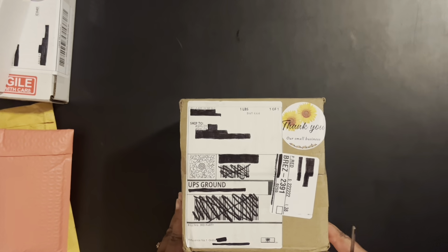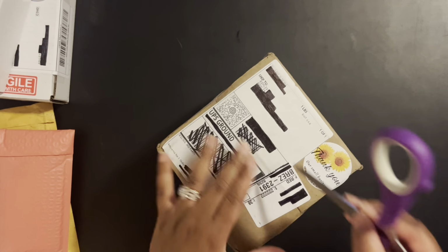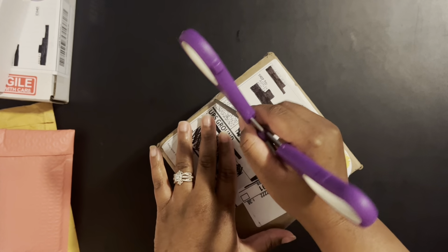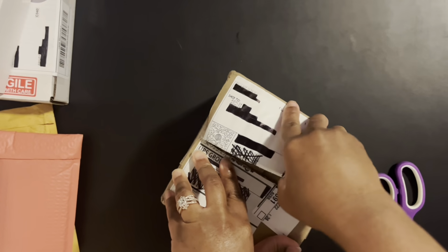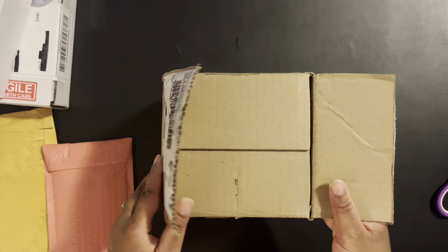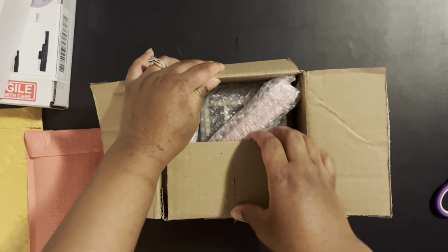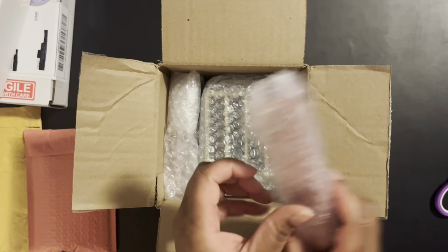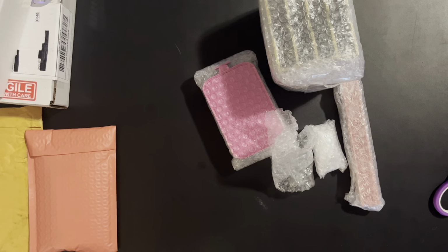So this first package comes from Bella Art de Nicole. Now I do know that I've opened packages from her before, but I just cannot get enough. So let's see what we have in this box. Alrighty. Oh my gosh, all the things. Quite a few things here. All right, what do we have?